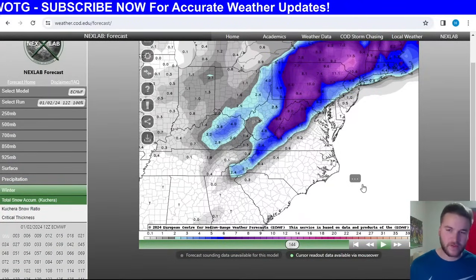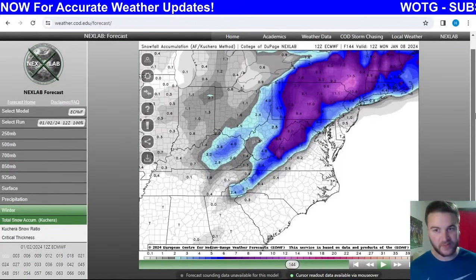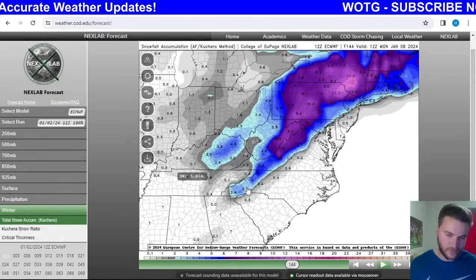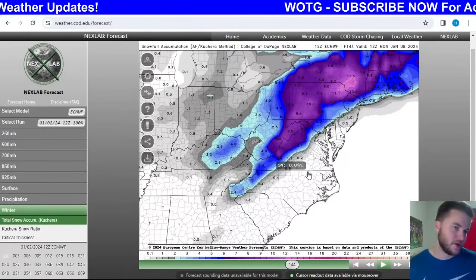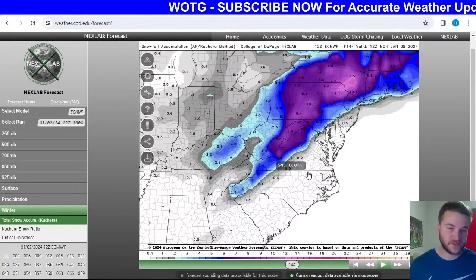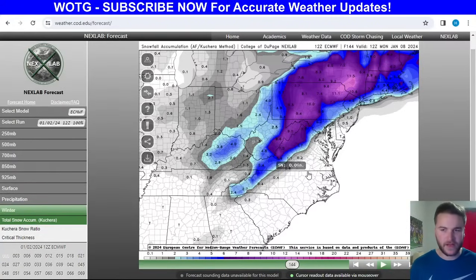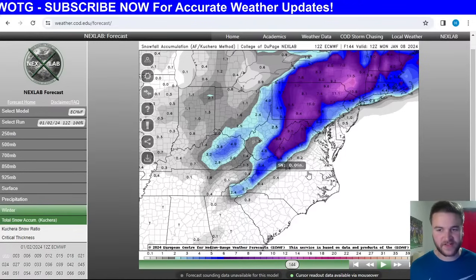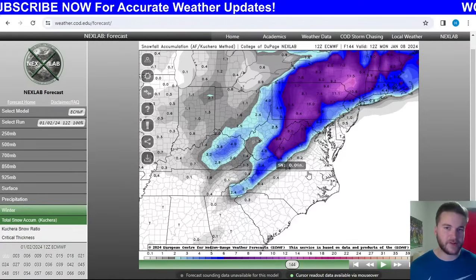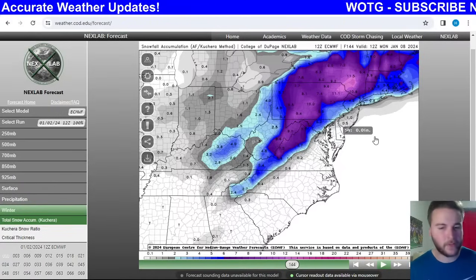Which model is more reliable? The European model performs pretty well. The GFS model has been doing fairly well this year with storm systems overall, going all the way back to the hurricane season and through the first half of winter so far. It's been doing pretty well. Now, I will say the GFS model does go a little crazy sometimes with the snowfall totals, so don't really hang your hat on one model with snowfall. So don't get disappointed either.